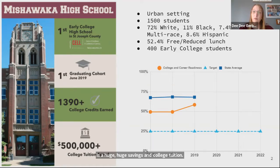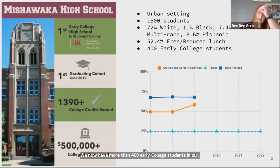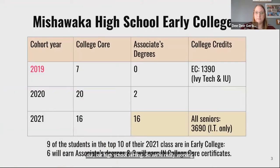We are an urban setting. We have about 1,500 students, mostly white, 72% white, 11% Black, then multiracial, but we are more than 50% free and reduced lunch. We now have more than 400 early college students in our high school setting. So we're really working toward building that college program.